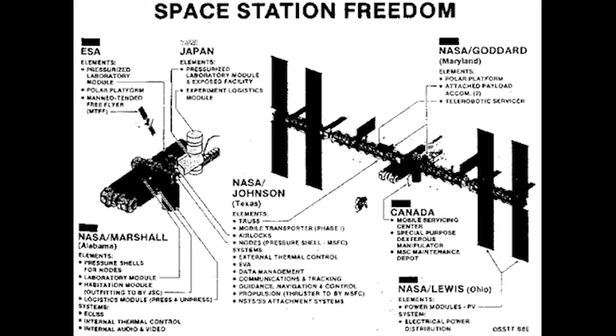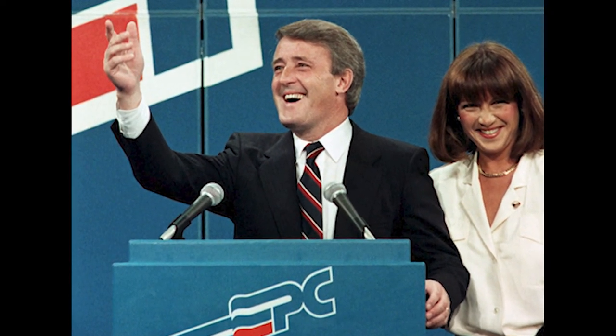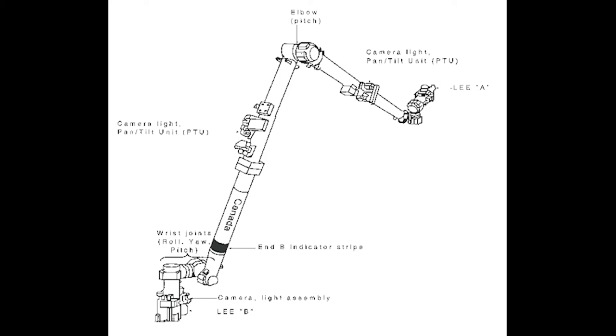cooperate with the program. At this time, he extended an invitation to Canadian Prime Minister Brian Mulroney to have Canada take part in the Space Station Freedom Project. He accepted the invitation, and they signed a memorandum of understanding for Canada to build a mobile servicing system for the station.